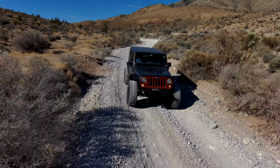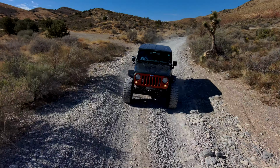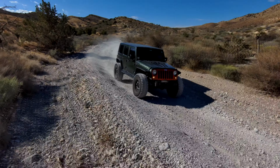I love the LT motors. I think they're awesome. But getting back in a good old 6 liter like this not only brings back memories, but it just reminds me how well the LS fits with the JK.